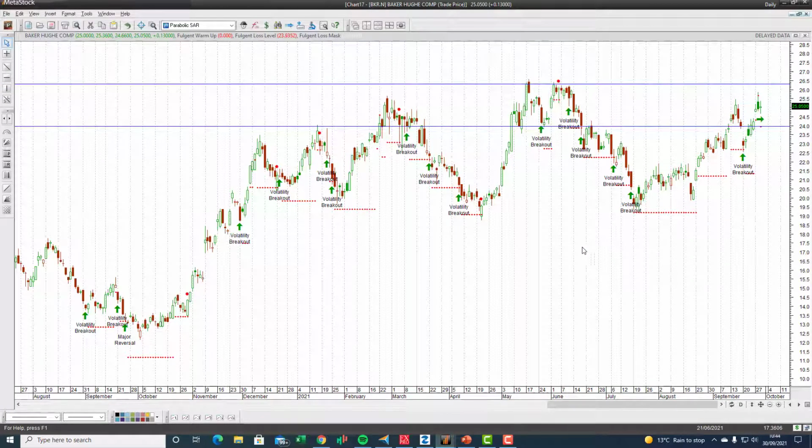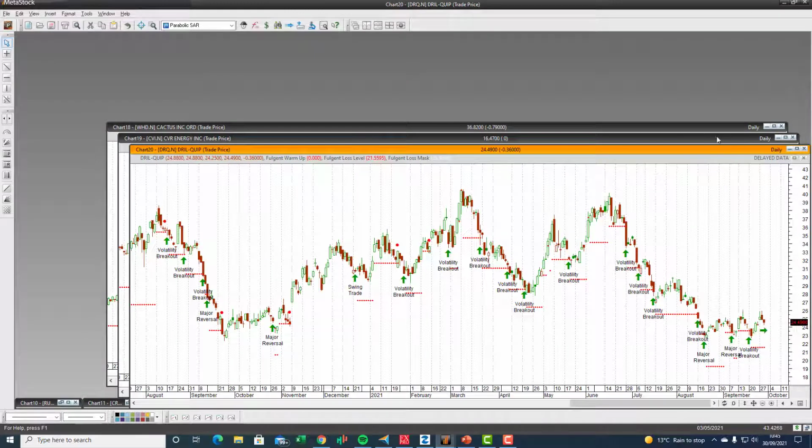For those of you that like to trade short, you can use the sell signals of the AI to go short. You can see there was a nice short there and there was a nice short there, all depending on your own personal risk management principles or strategy. So Baker Hughes in a volatility breakout with old highs as your next upside resistance target.